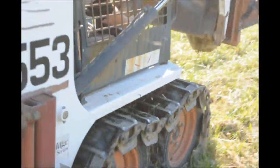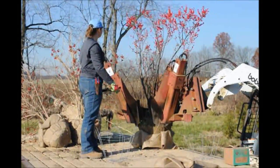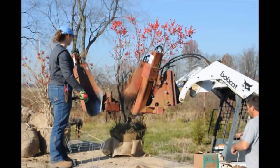We offer Winterberry hollies as rooted cuttings, seedlings, transplants, potted plants, and, as you see here, balled and burlap.